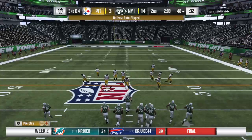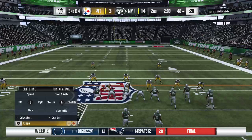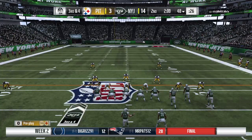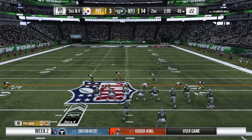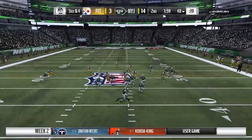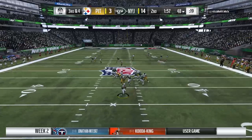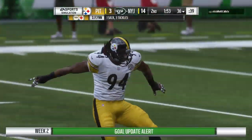The Steelers insert their nickel defense on third down. Yeah, they add a DB. Out of the gun, here's Wilson. Pressure comes, and the Steelers take him down.